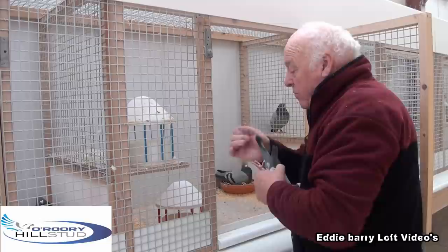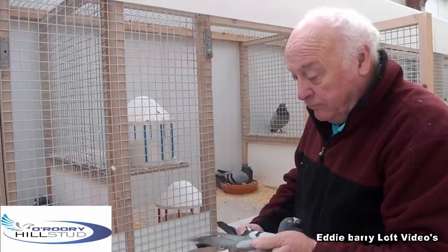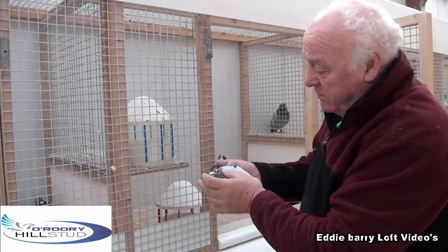Beautiful handling pigeon, beautiful. Again, strong chest, whip tail. He's a performance pigeon too. This is his first year of breeding, so we'll see how he goes. I just shifted his babies, his first children, 3 or 4 days ago.